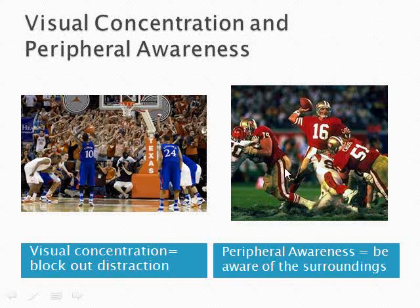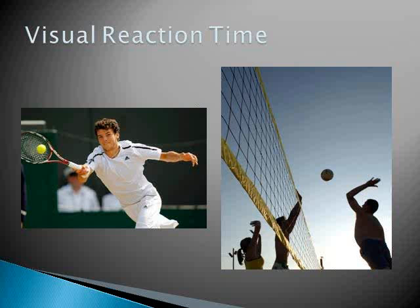On the other hand, this quarterback here needs to be really aware of his surroundings. If he just focuses on one thing, like the person that he's going to throw to, then he might get hit by some other guy who's over here on the side. So he has to be aware of how far he needs to throw, and he has to look at the person and know who the person is, but he also has to be aware of his surroundings. That's true in basketball too. If you're going to pass the ball to somebody, you need to know where your teammates are in order to pass to them. Same thing goes in soccer. So most sports require a little bit of both visual concentration and peripheral awareness, and a good balance between the two.